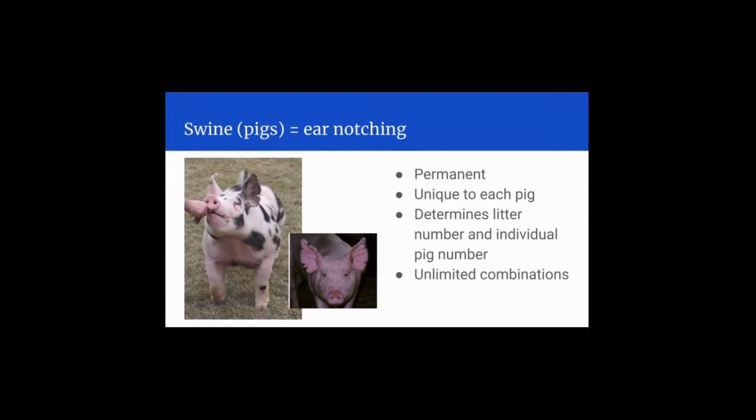But we developed an ear notching system, and it's basically like piercing your ears. We're going through a cartilage situation. We're not really going through muscle tissue. But instead of piercing the ear and actually putting an item in, we're making notches in specific locations and removing that cartilage to leave a permanent notch.